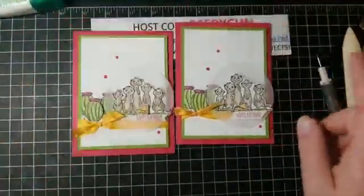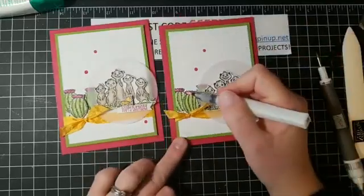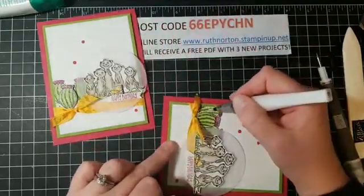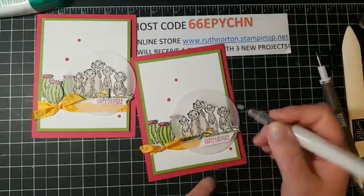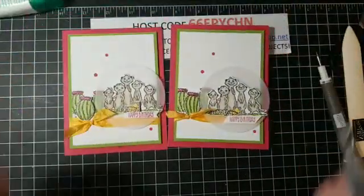So cute. Now, if you wanted to add a little bit of extra something, I do have a Wink of Stella. You can go over those cactuses just to add a little bit of extra shine to them. Just the ones that are showing. And then you can go over your little lizard here too. Just add a little bit of extra shine and sparkle to him. So cute. What do you guys think?